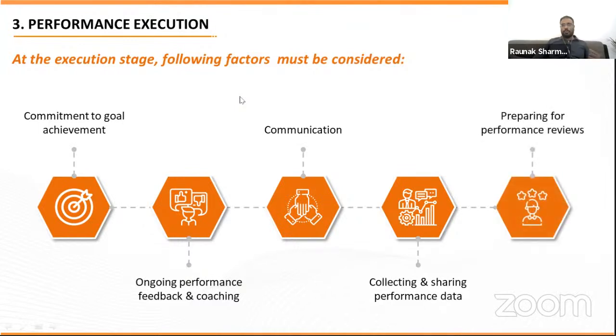And preparing for performance reviews, a lot of preparation has to be done. Assessments would happen, discussions would happen, competencies would be shared with the people where they have to perform. So this kind of preparation is done before you execute the performance management system.